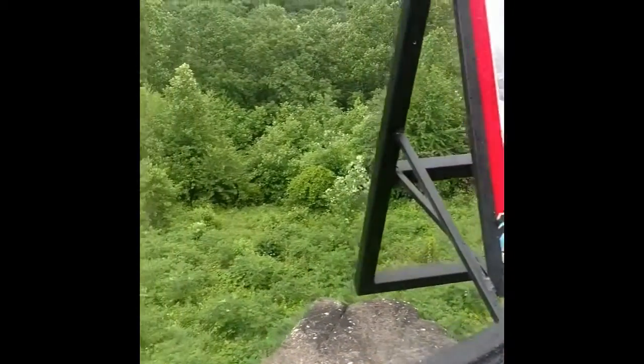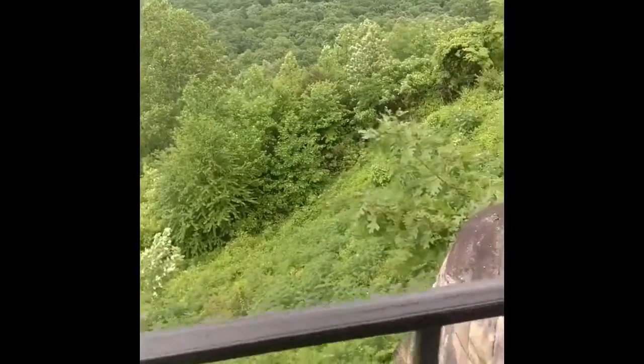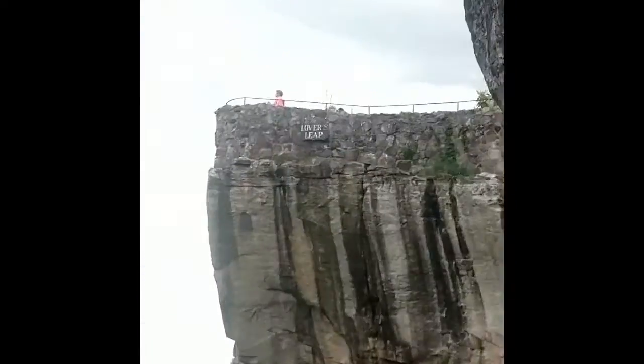Well, I can buy that. Sorry if my reading sucks. It's because I was trying to read it through my phone instead of just pointing my phone at it and reading the sign, which would have been better. So that up there, let's see if I can zoom in. Yeah, that is Lover's Leap up there.